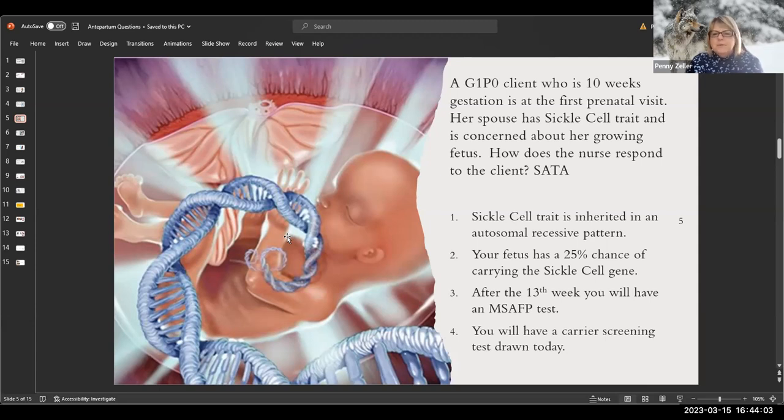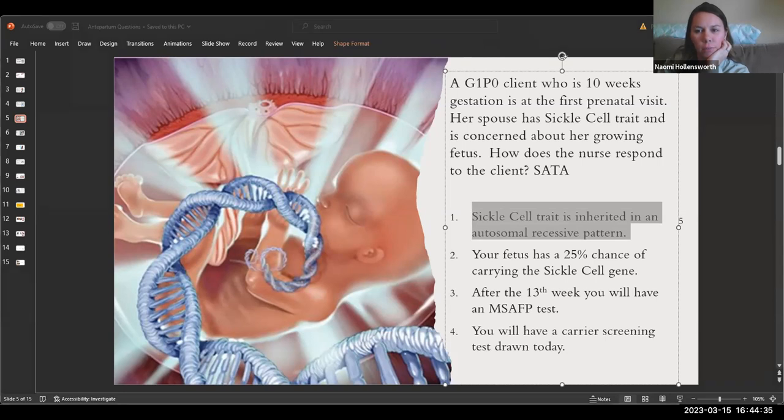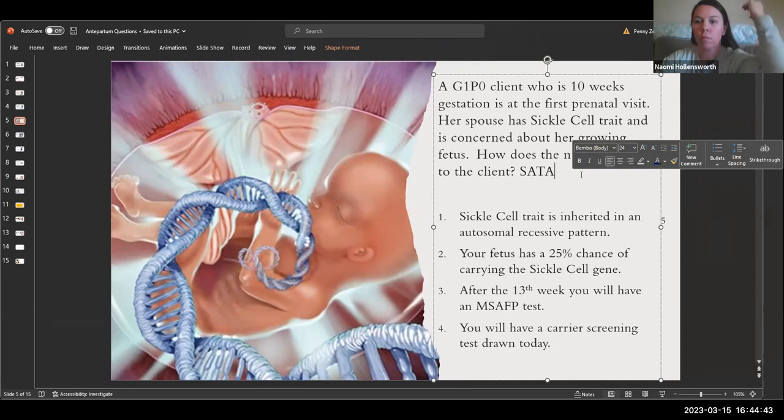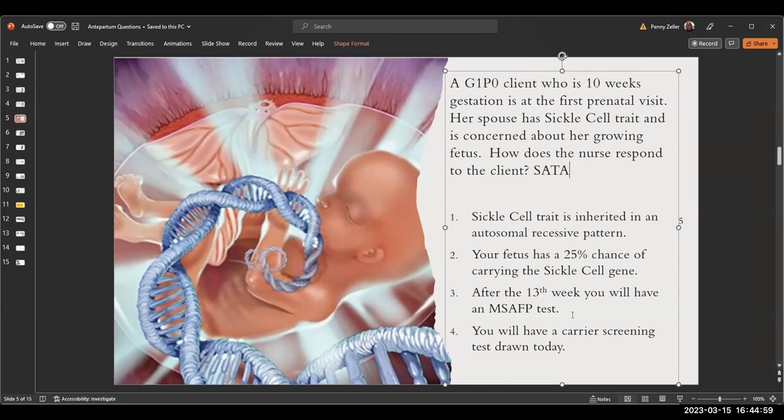So there's more than one correct answer here, okay? So what do we know about sickle cell trait? It's autosomal recessive. Okay, it is autosomal recessive, yes. So that means what, Naomi? Is it 5% chance if it's recessive? So if it's recessive, it means that both parents have to have the gene. Yeah, both parents have to have it in order for the baby to have a chance of having the disease, okay? And then is it the 25% chance of having it or carrying it? Okay, for carrying it, there's a 50% chance, okay?